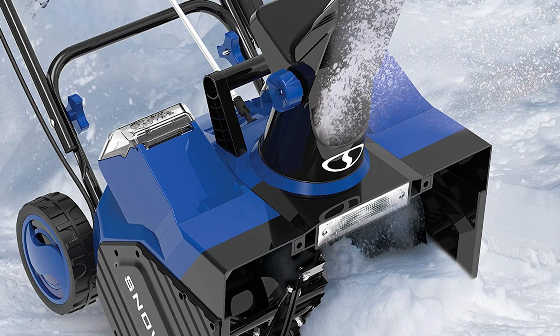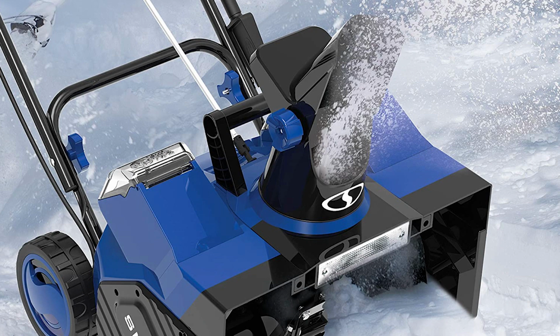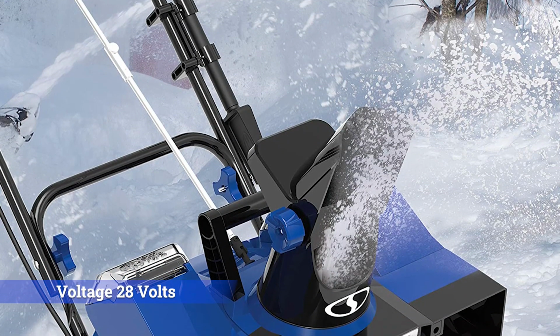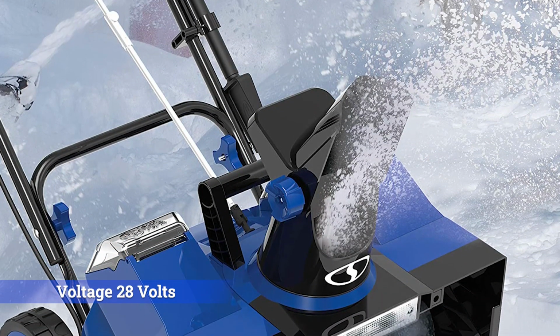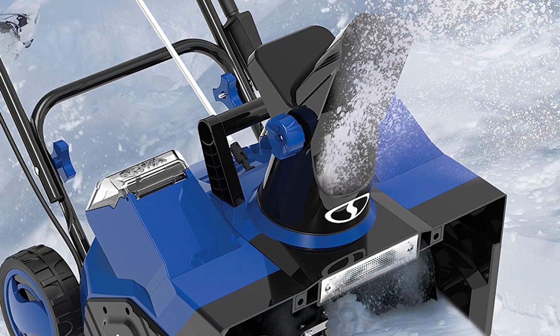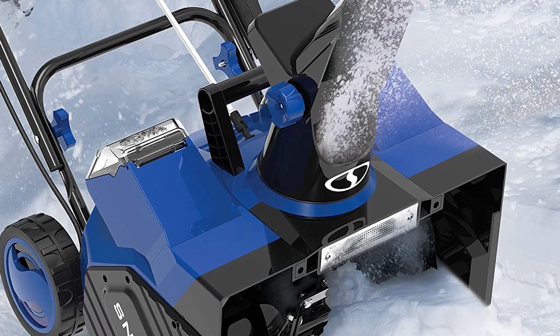In one pass, the quadruple-bladed rubber-tipped steel auger can carve a path 18 inches wide by 10 inches deep. The 180-degree adjustable snow chute throws snow up to 20 feet. A pair of LED headlights make night or morning snow clearing safer and more straightforward.